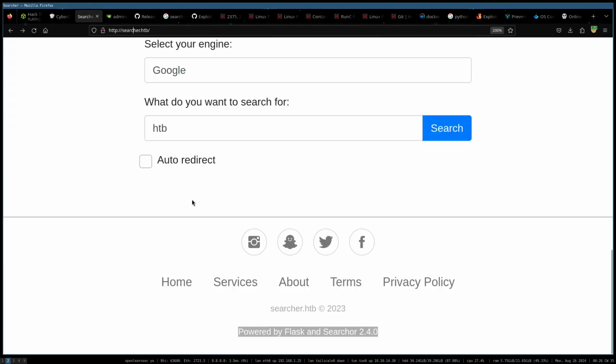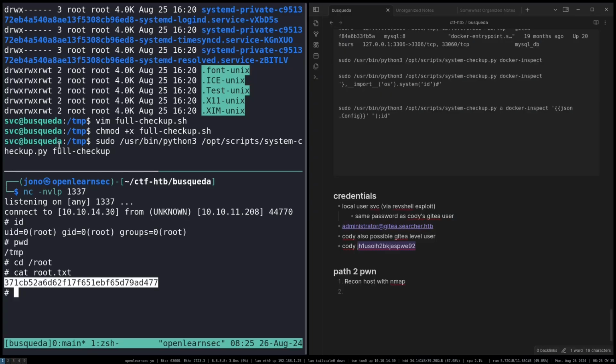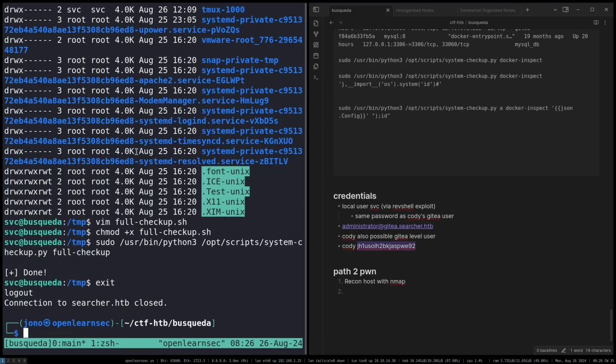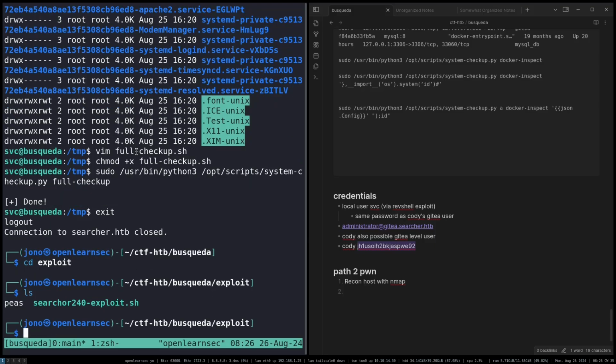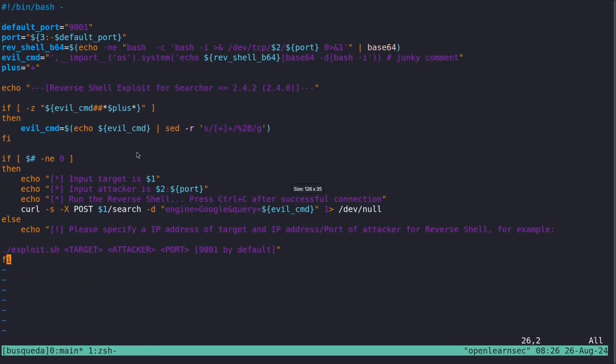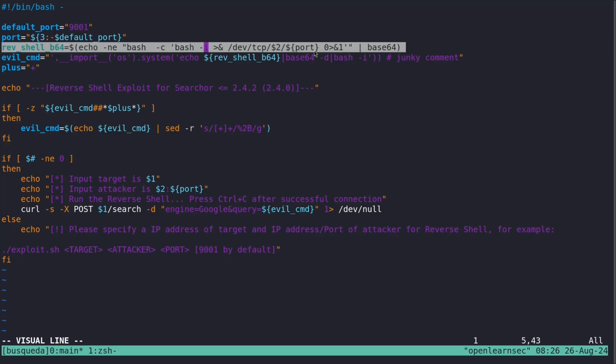So we first got a foothold via a vulnerability, a published CVE in CertAll 240. We were able to find a beautifully published bash script that exploited this. Basically, it was unsanitized input being passed to eval, which let us basically load up a payload that gave us a reverse shell.